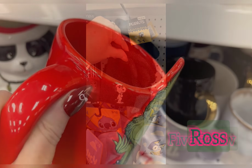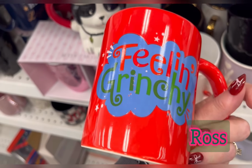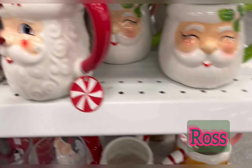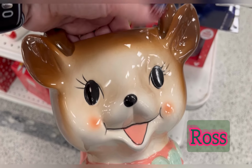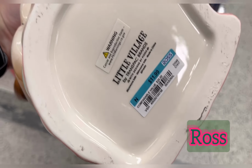Now we're in Ross, and I am so surprised by all the cool things that they have. I should have known, but I know now. So Ross is now going to be on my rotation. Look at all these. Some of these are Transpac. There's even Blue Sky in here. There's some really, really nice items here.